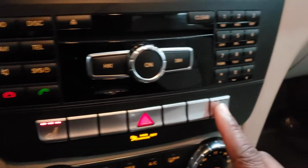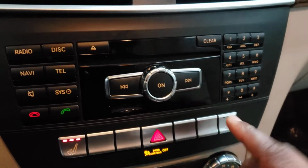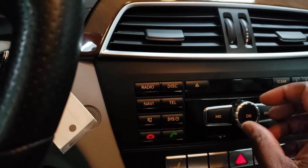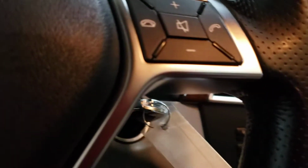We got heated seats. Yes, we do. Dual heated seats, driver and passenger, and of course all the things like Bluetooth and things of that nature. You know, we got all that stuff. This car is really nicely equipped.